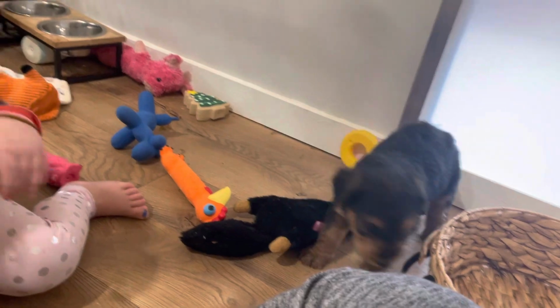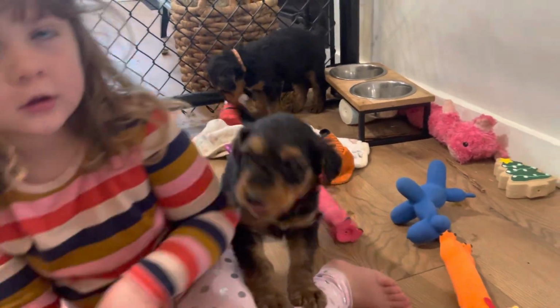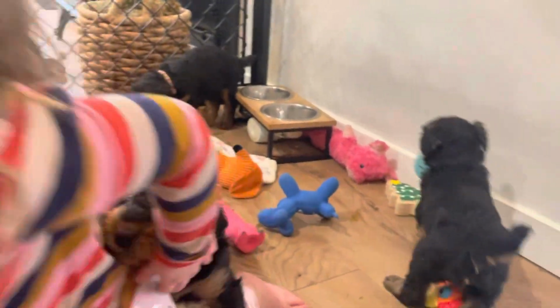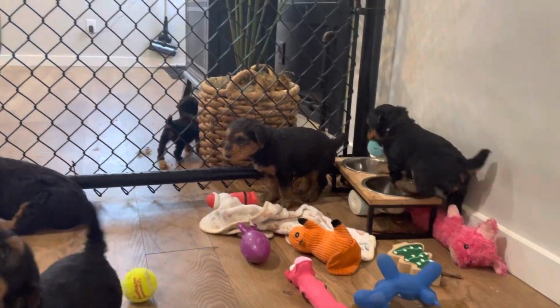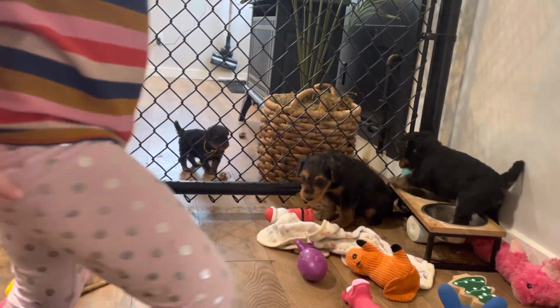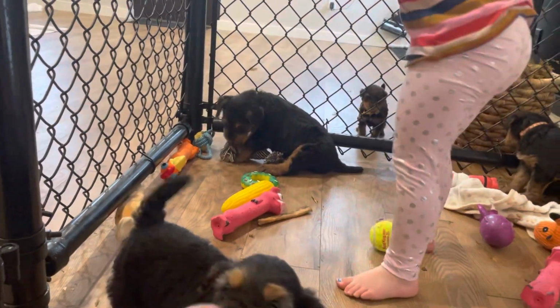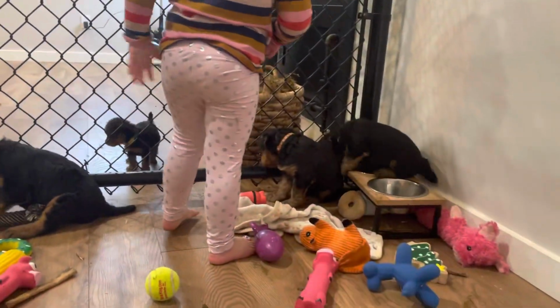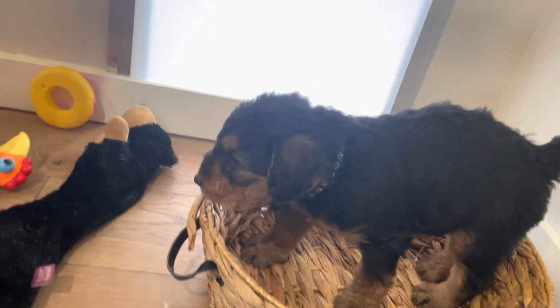Start green. He's chewing on me. Okay, stand up. Stand up to get away from him. It's brown back there. Teal. Blue. Checkers. Dark green. That one's blue. Checkers is right here, actually.